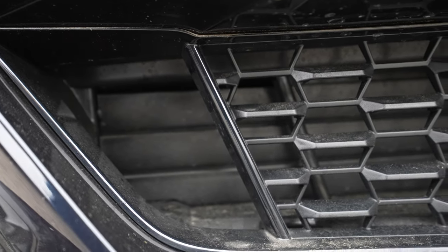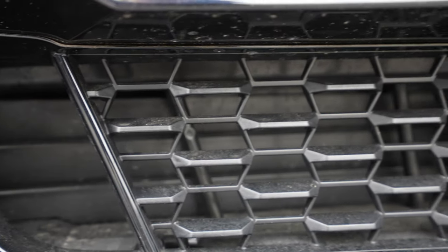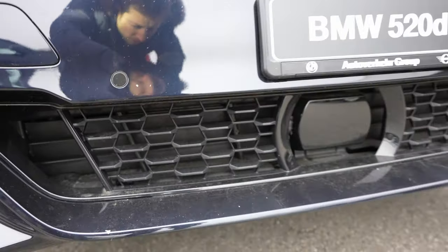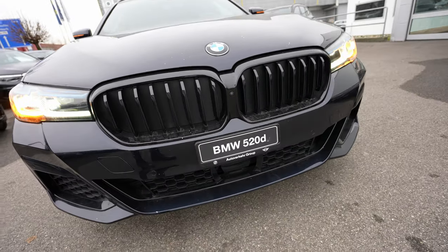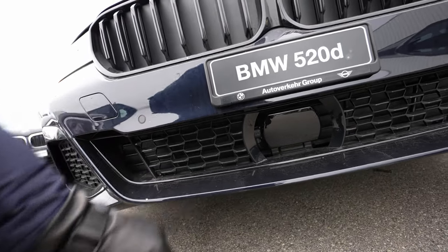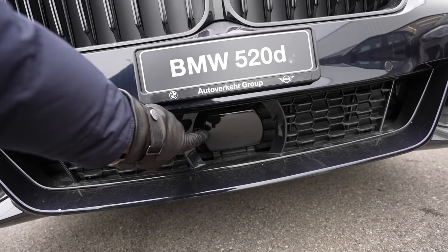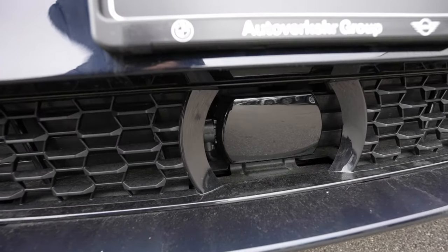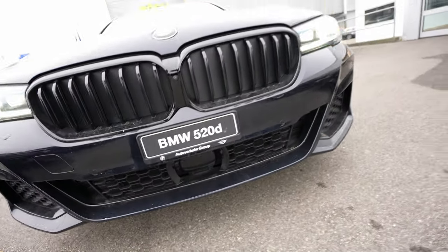So now it's cold outside, they are closed. That helps the engine stay warm. And in the summer, they will open to cool down the engine. Usually I expect it to be only here, but now I see that BMW uses it also inside there. So that's awesome. Here's the radar for adaptive cruise control, emergency brake, all that safety system are right here.